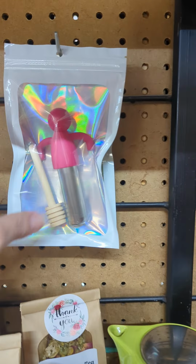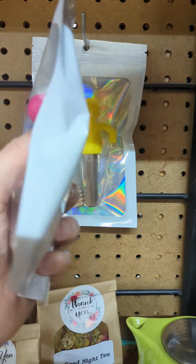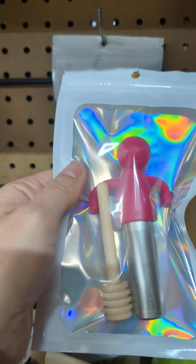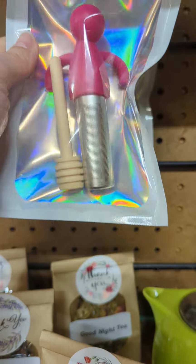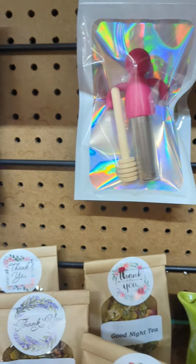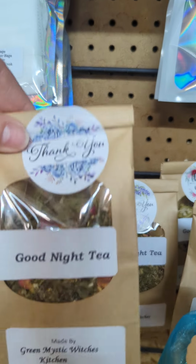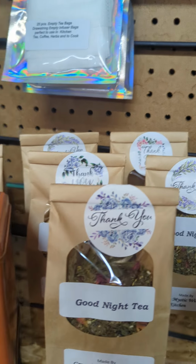And these little guys are awesome. Tea infusers and a small honey stick. Very nice. And some empty tea bags if you'd like to put your tea in one of those instead.